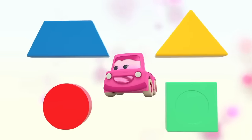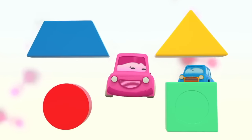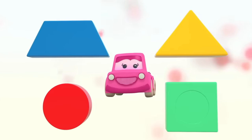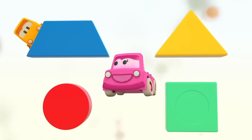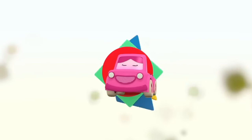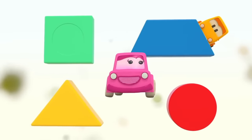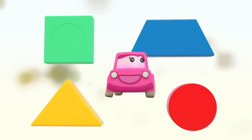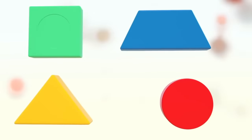And where is Max now? There he is. Oh, Boo is hiding behind the trapezoid. Where's Boo? Behind the trapezoid. A circle.